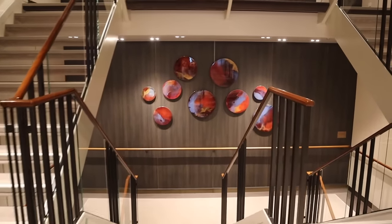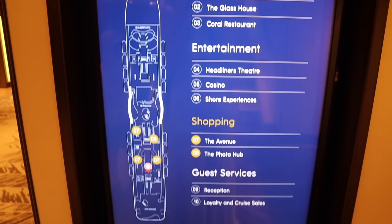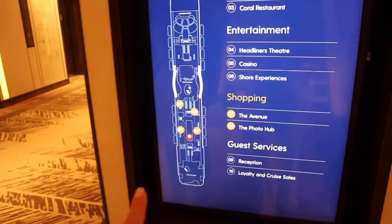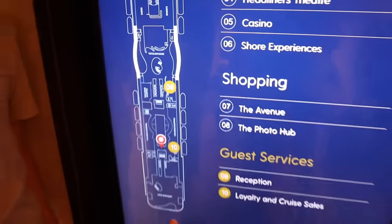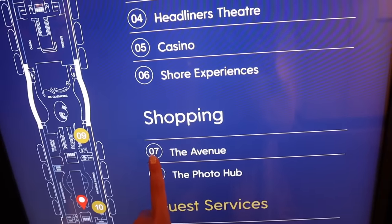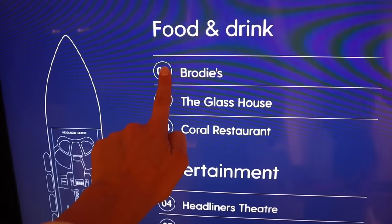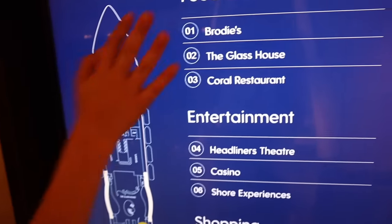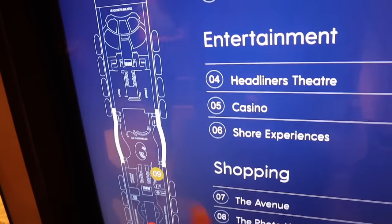Here we go. We're red, so we know we are aft, which is at the back. And then here, which is the cruise ship map, says that we are here and we are going to Brodie's. Oh, it's touch screen. So where did that... It's gone now. But if I... Oh, here we go. Oh, no, we need one. So let's press one. It is touch screens now. So where's one then? Oh yeah, opposite Brodie's.